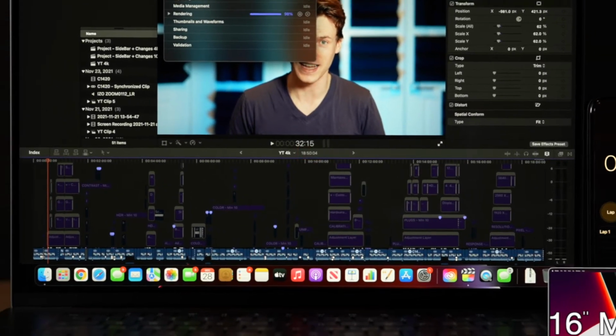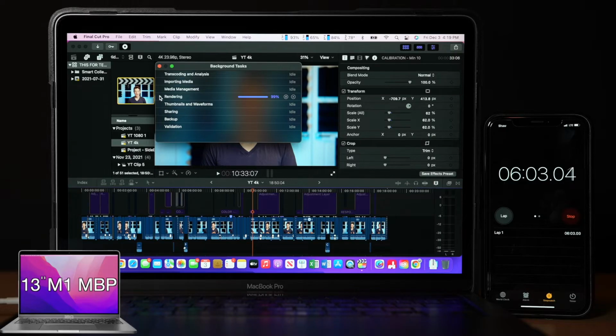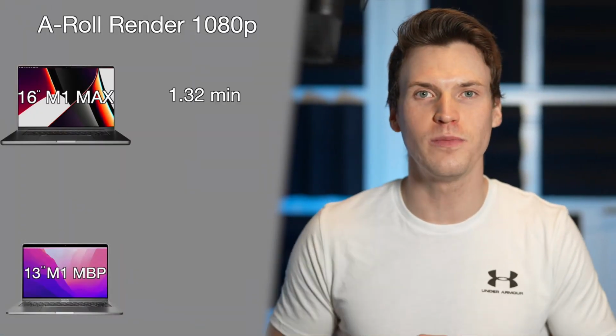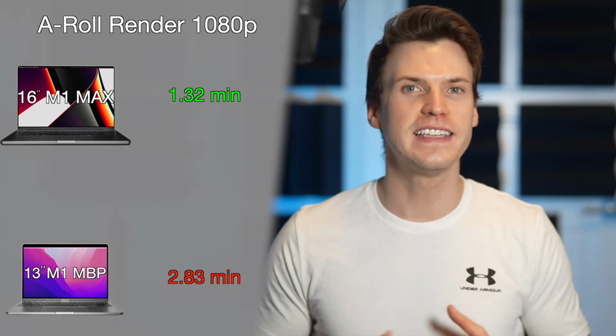The M1 Max MacBook Pro is able to complete the render on a 4K timeline in 2 minutes and 42 seconds, or 2.7 minutes. And the M1 was significantly slower at 6.05 minutes. On a 1080 timeline, the same A-roll render was 1.32 minutes on the M1 Max and 2.83 minutes on the M1. This test is the big one, render and export of the entire project with all effects enabled.